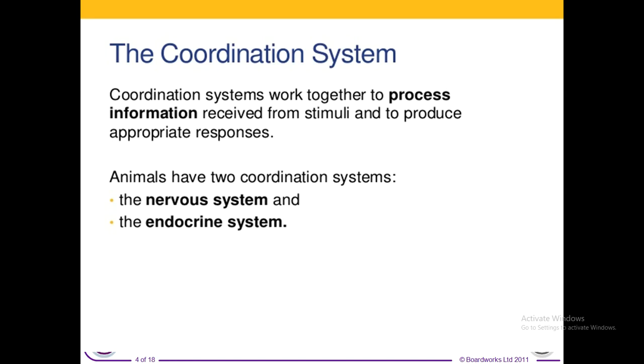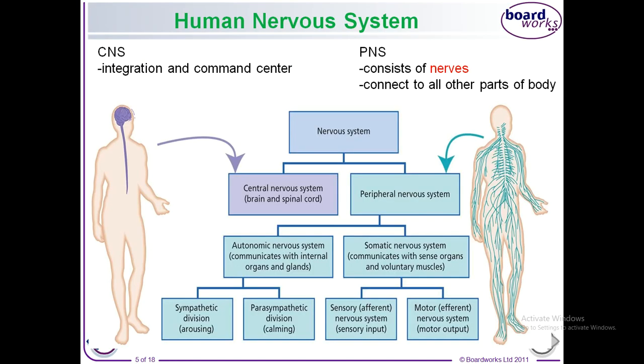We human beings have two types of coordination systems. One is the nervous system and the other one is the endocrine system. Today we will be learning about the nervous system. We have two types of nervous system in our body. One is the central nervous system and the other one is the peripheral nervous system.